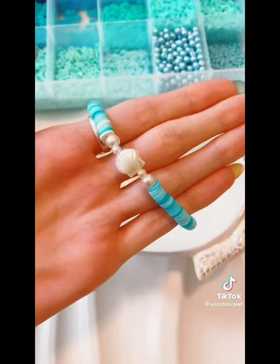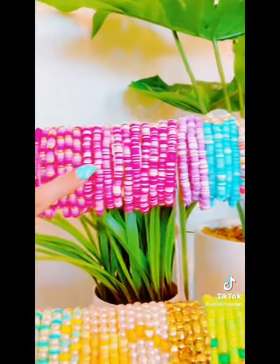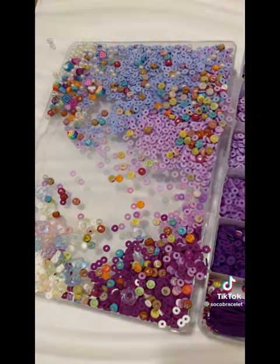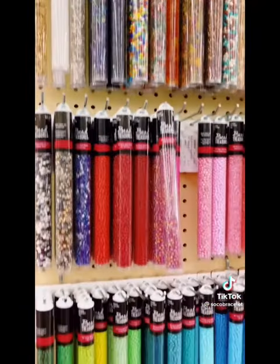We chose to sell ours within the $5 range, and we even have some cheaper than that. Our bracelets also take about 10 to 15 minutes each to make, and this doesn't include taking pictures of them or videos. I also wish we could sell them for super cheap, but it's not quite realistic.